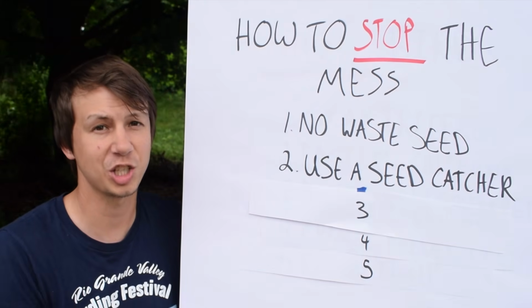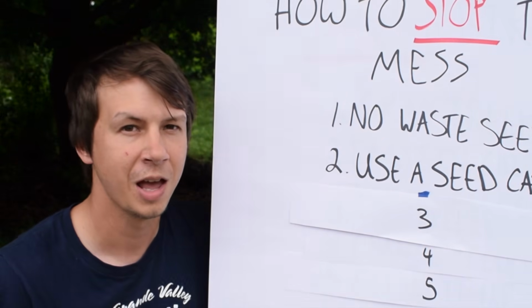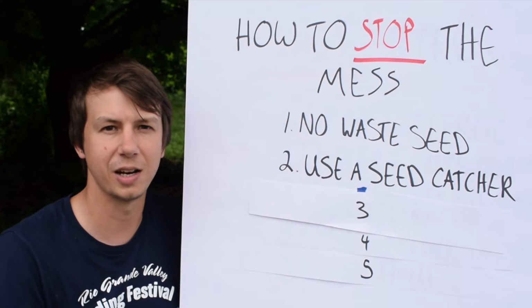So essentially it's just catching everything that would end up on the ground and putting it in kind of a secondary feeder. So it's like a platform underneath your feeder. And I've seen some people just put like a garbage can underneath their feeder, and I'm not super crazy about that because I feel like mammals could get in and not be able to get out.